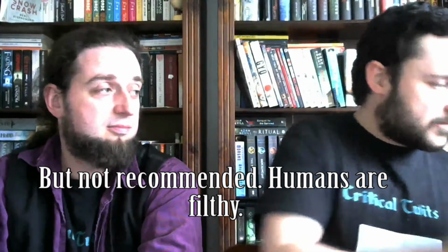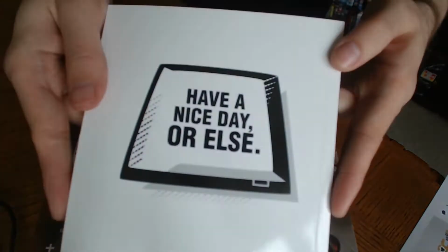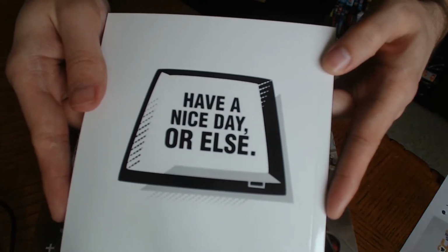We've now got the mission book. Mission book. There we go. So, I mean, that was about 70 pages. This is about 80 pages. It's making us laugh as we go through it. Have a nice day or else.